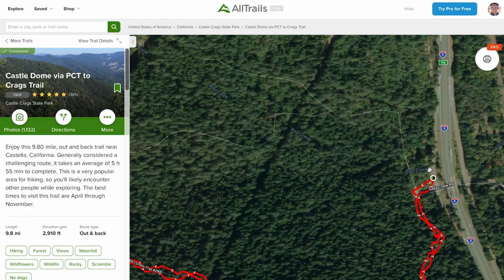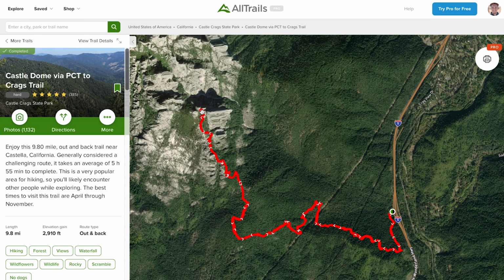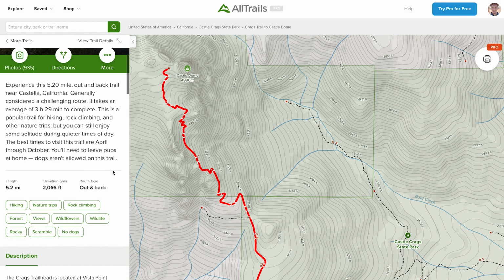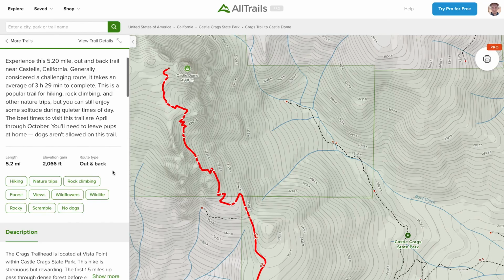You can park your car there at the bottom of the off-ramp. Parking is free. And then you can follow the signs that lead you up to the top. Now, if you wanted a shorter hike up, you can take the official Crags Trail to Castle Dome. That cuts your hike down to 5.2 miles, but it does cost about $8 to park.